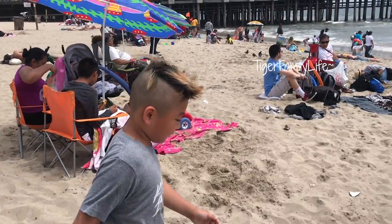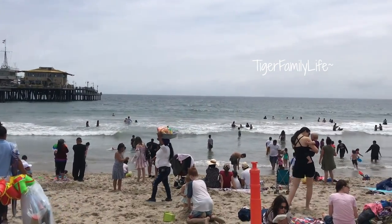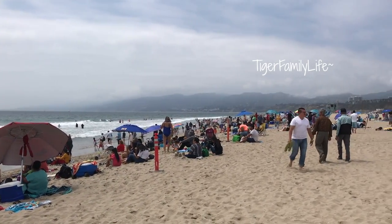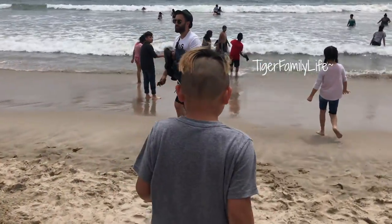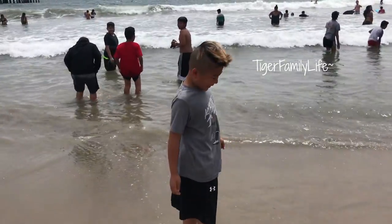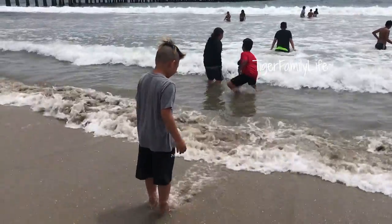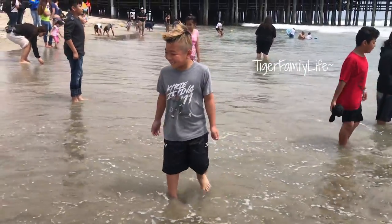Favorite sand and ocean. Look at this, so beautiful here. Oh yeah, I love it. He just loves it. He's gonna go to the water. He's gotta touch it. Is it cold? Oh, dude, it is cold. Woo! It's cold, Eli.